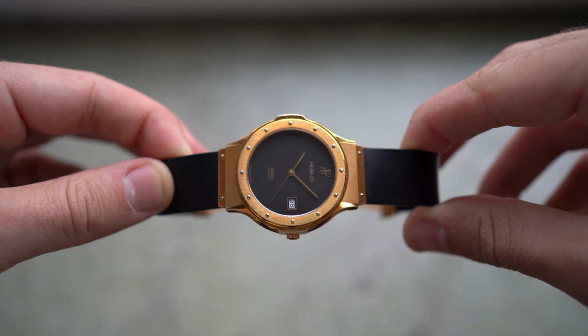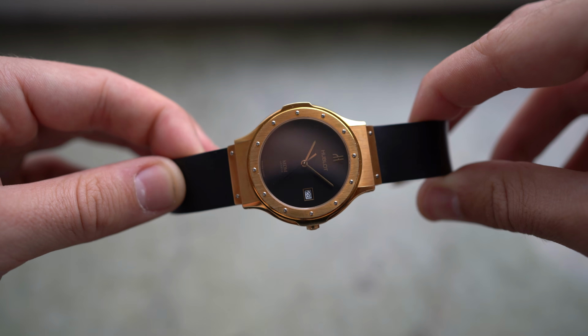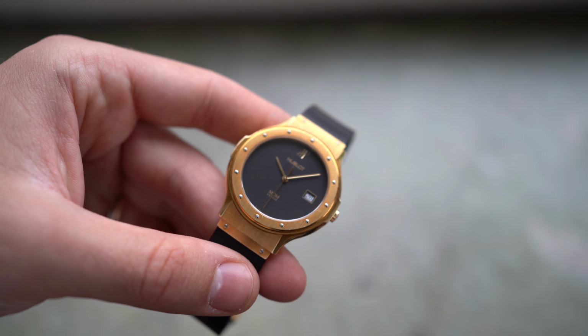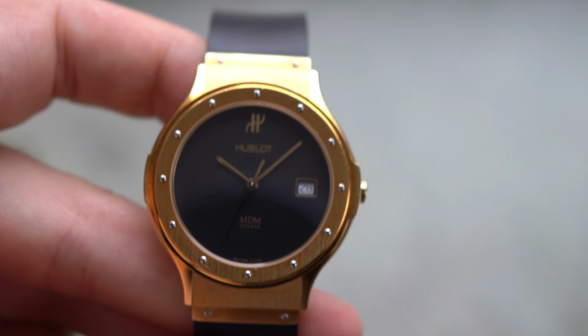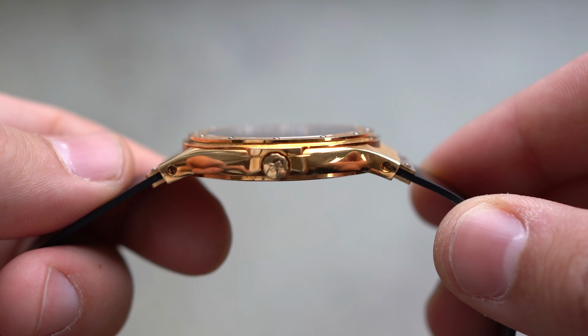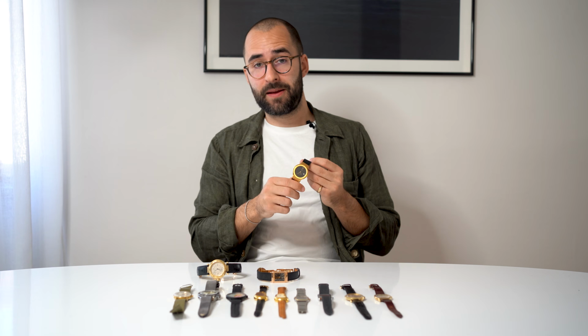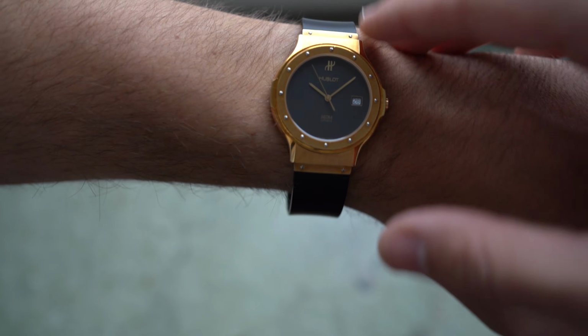This is a beautiful watch in my opinion, and it was revolutionary when it was introduced, because back in 1980, the combination of a gold watch on a rubber strap had never been seen before. So it's historically important, and also it's clean in its design, so it's good looking.